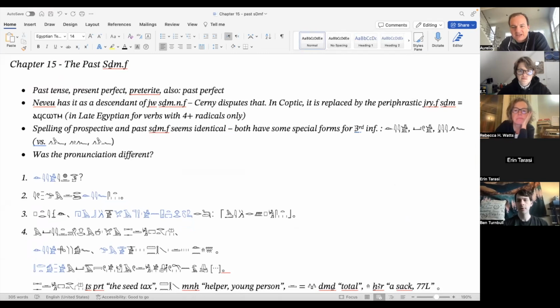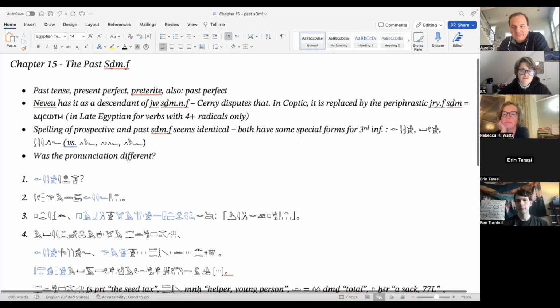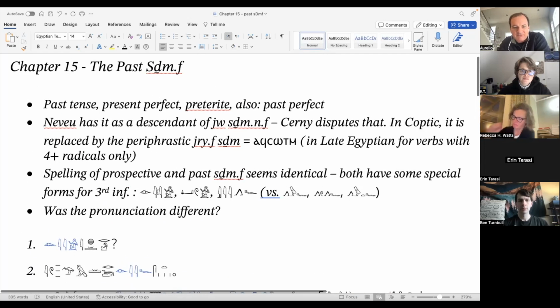Some of those verbs that have a weak third radical, so basically, for example, a yod, a reed leaf, they have special forms. You can see that here, for example, for iri, to do, the past sDm.f is with a double reed leaf, so something like, well, that's where it gets tricky. Maybe irai. Then for a d, you often find this w here. Unfortunately, it's the same for the prospective. So for the prospective, it's also spelled this way. And it's spelled differently from the infinitive, but it doesn't really tell you if the past tense and the prospective were pronounced differently or not.